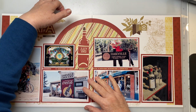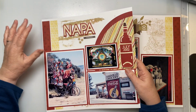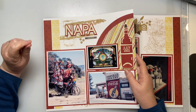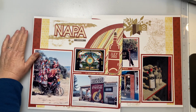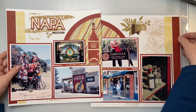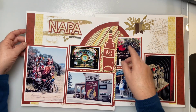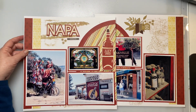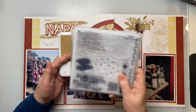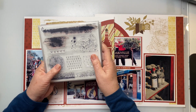So on this page, everything on the background is white daisy cardstock. Then I've taken some paper strips from, let's see, what was it again? I think Get Cozy was what it was. And the other papers are from the Autumn Gnome collection. Then I took some Toffee Ink, and I used a couple stamp sets. The design elements and the background elements, I used them for texturing.